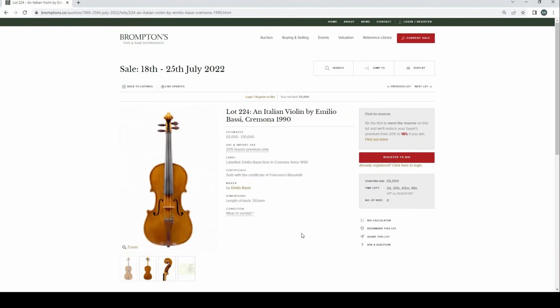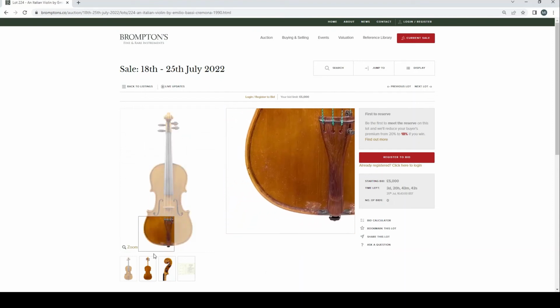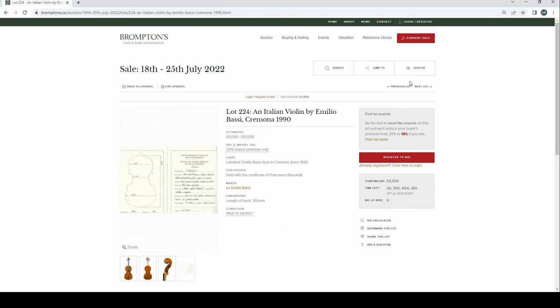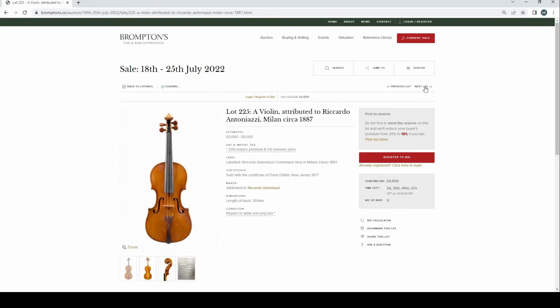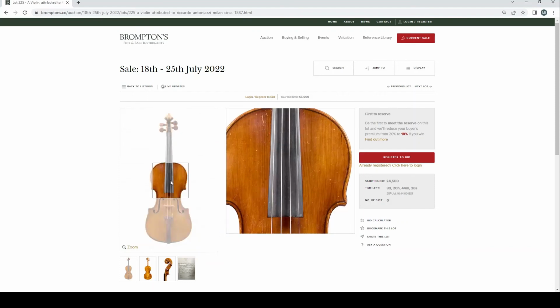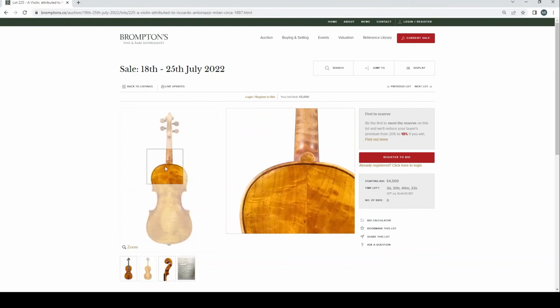An Italian violin by Emilio Bassi, Cremona, 1990. 6 to 10,000 there the estimate. Starting bids of 5,000. A violin attributed to Riccardo Antionazzi, Milan, circa 1887. 5 to 8,000 the estimate. No bids. Nice, nice scroll there. Interesting back.